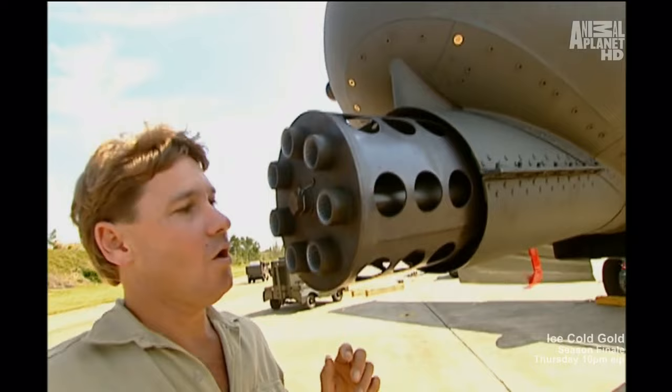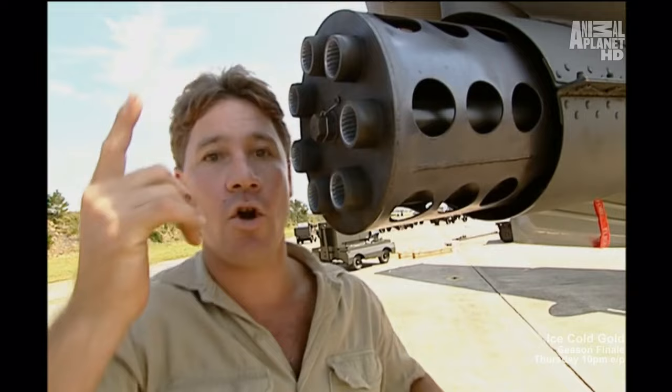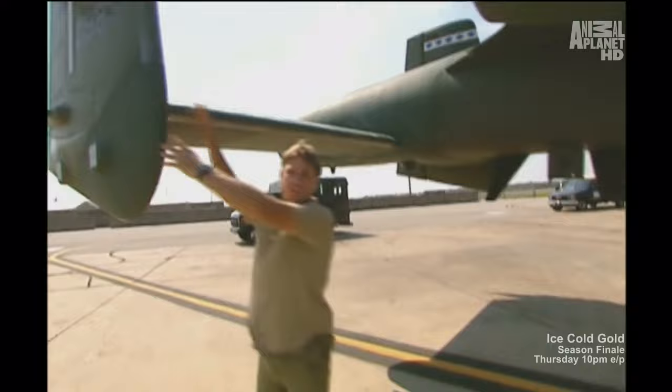And this whole plane is designed around this 30mm Gatling gun, designed to kill tanks. This is it, and very impressive. It's even got rifling in it, and they come out at a fair rate of knots. And you're looking at around about 60 to 70 bullets, pew, pew, pew, per second, and it only takes about 30 to kill a tank. See this back here? Okay, it's all designed for maneuverability, getting around, you know, ground support and all that.